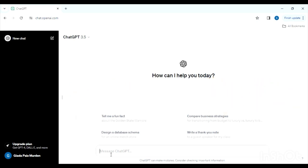So every time I search for a detailed definition of anything I need on Google, I always end up using my precious time to look at all the websites that popped up. And by the time I found what I needed, I'm just tired and overwhelmed with information. But since I discovered ChatGPT, I really can't go back. And now I'm going to show you why.